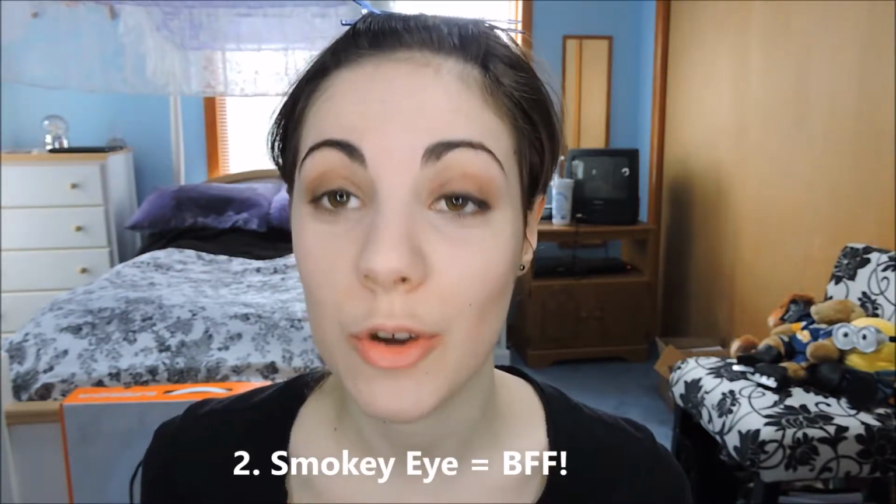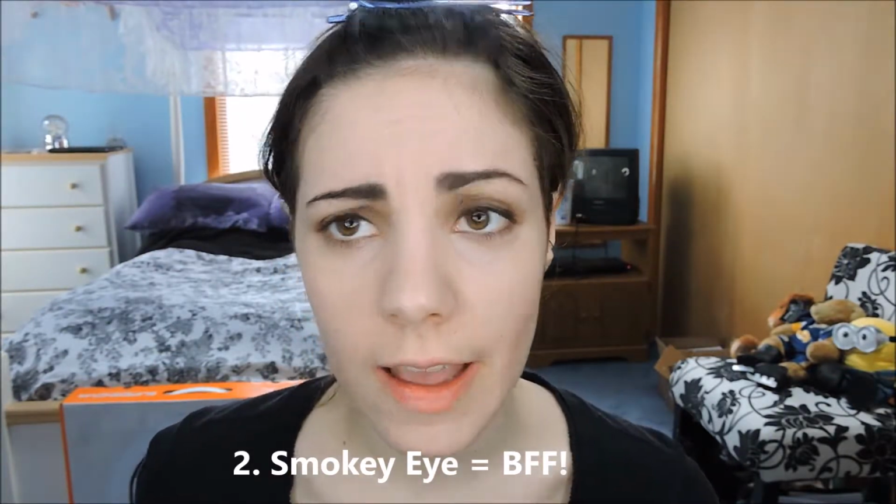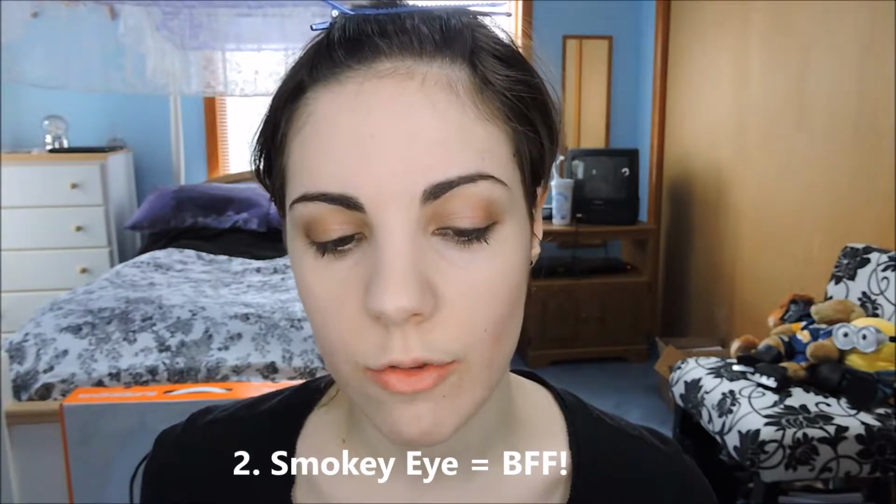Tip number 2. The smoky eye will become your best friend. If you're new to it, have no fear. It's pretty easy to work with. I don't know about you, but sometimes my liner or my shadow gets all smudgy at the end of the day. It doesn't look the way I want it to. But a smoky eye can help you with that. So now I'm going to mess up my makeup as if it were the end of a school or work day. I have never purposely messed up my makeup, so this might be emotional for me.